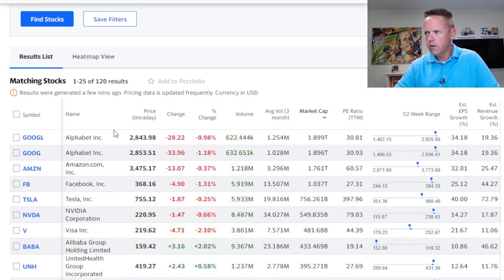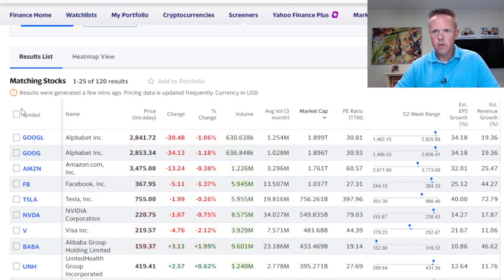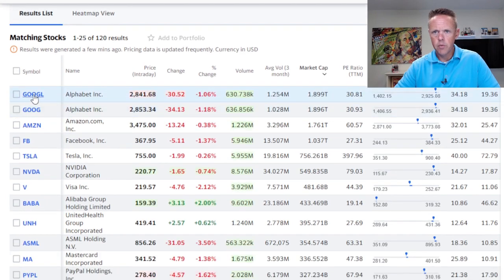Across the board here at the top, obviously price, the change in price for the day, volume, market cap is what we're going to sort by, get the most popular names out of the way first, because I'm sure we all know what some of these are going to be. P/E ratio, 52-week range. Estimated EPS growth is here. Estimated revenue growth is here. All right, so let's go down this list and look for any surprises that showed up.